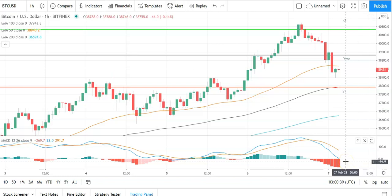Looking at the MACD, we got a widening of the bearish histograms after yesterday's bearish cross, supporting this morning's pullback. On the EMAs, the 50 has narrowed on the 100 and the 200, also a bearish signal for the morning. So key through the early part of the day, break through the 39,446 pivot to then target 40,000 levels. Failure to do that and support levels will remain in play.